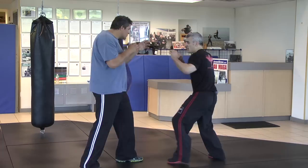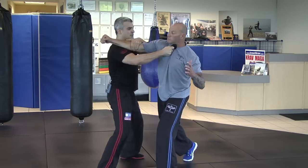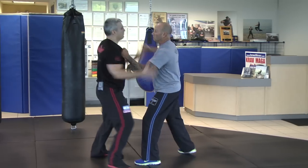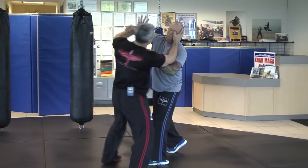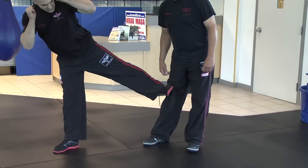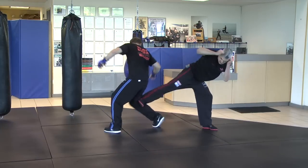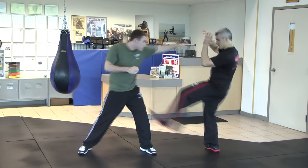The goal of Krav Maga is to deliver you from harm's way, and that may mean injuring your attacker, your opponent. The difference between injuring and hurting is injuring is causing structural damage. In other words, if I kick the knee, I can destroy the knee. I can cripple him, I can damage him. The knee is a preferred target to stop any kind of counterattack.